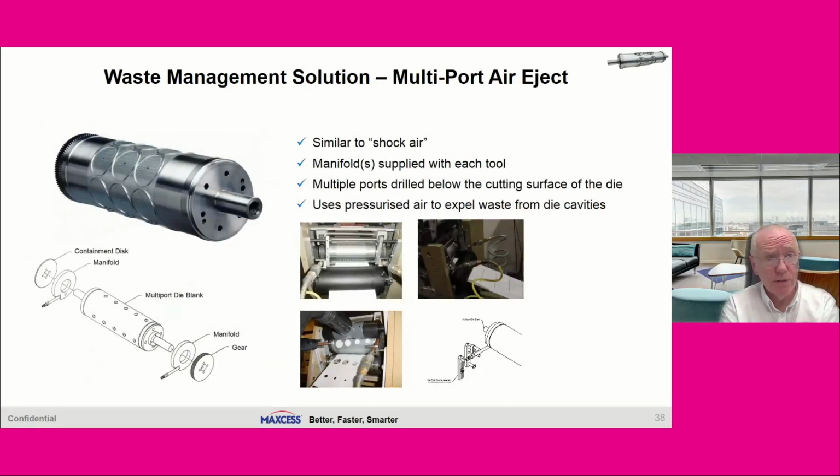The other alternative to focused air is what we call multi-port. Similar sort of application, a blowout operation, but as you can see, the die is actually made up of ports. So we drill down the die in several ports. The ports sit underneath the cavities themselves. If you look at the circle on the die, you can see the little hole in the middle. That is where the air will come out. The manifolds on the die stay static. The die rotates around the inside of the manifold. We blow air into the manifold, and as the port goes past the hole in the manifold, the air shoots down and blows the product out.